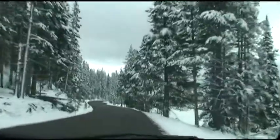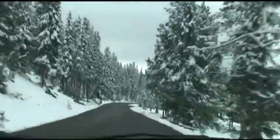Like your other camera wouldn't work just as good. Yeah, but I couldn't take still pictures of it.